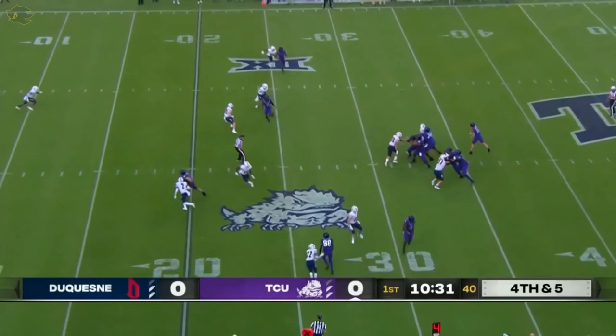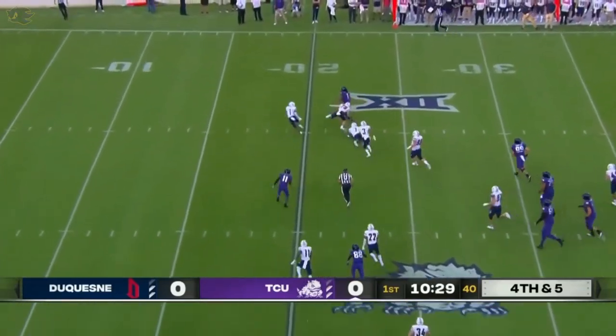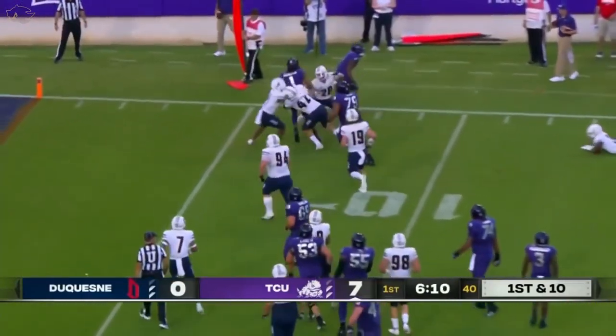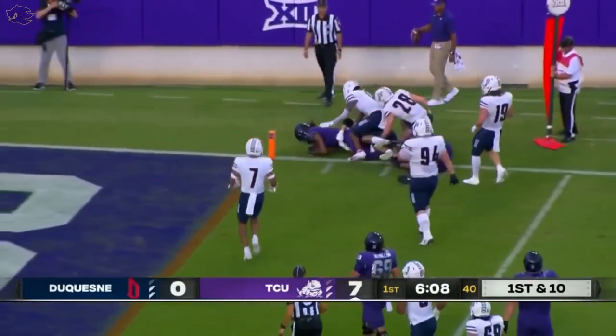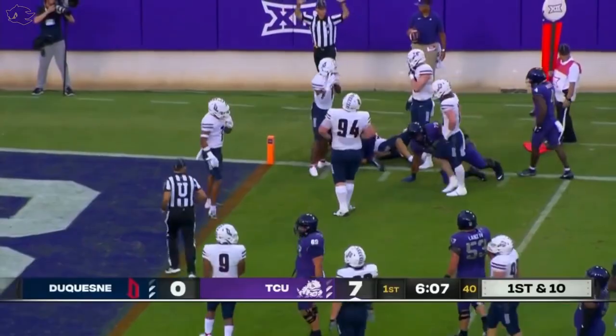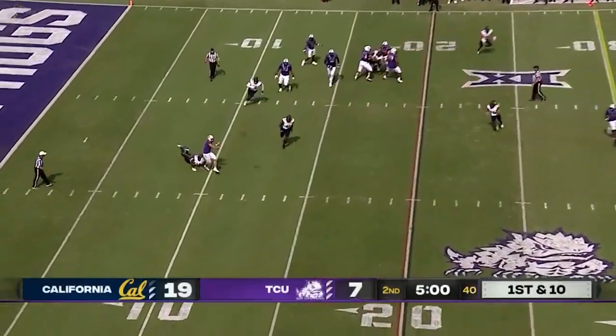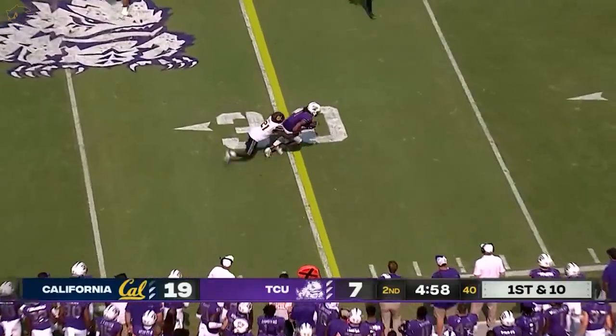Duggan looking that direction on a little in route. And a nice grab by Johnston, who stays on his feet. Barber, 34 on the play. A broken tackle on the far side. And a push down inside the five. That's Quentin Johnston. Last week they only averaged 4.5 yards per completion. So far today, 22 yards per completion.